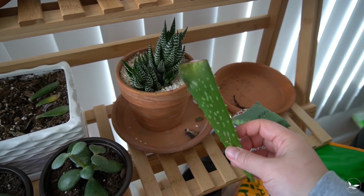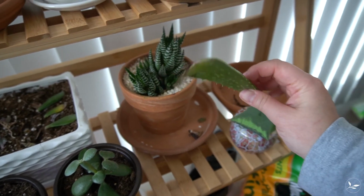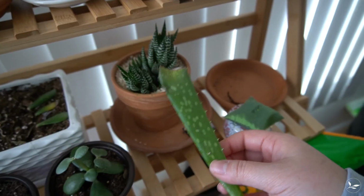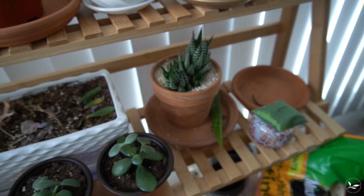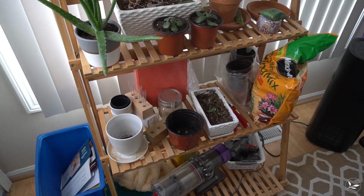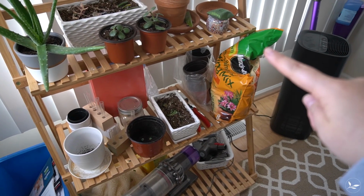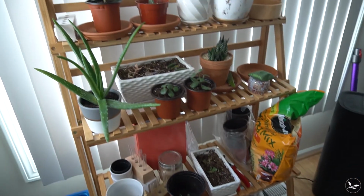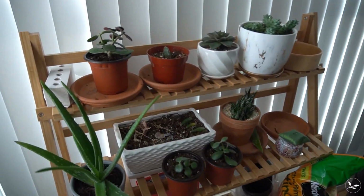This aloe leaf unfortunately just snapped off, and so it's calloused over. I think you can stick it in the ground and see if it grows roots, but I'm not sure yet. It's just sitting there for now. And that's pretty much it. The other stuff down here are extra pots, the cacti succulent potting mix, and general supplies.